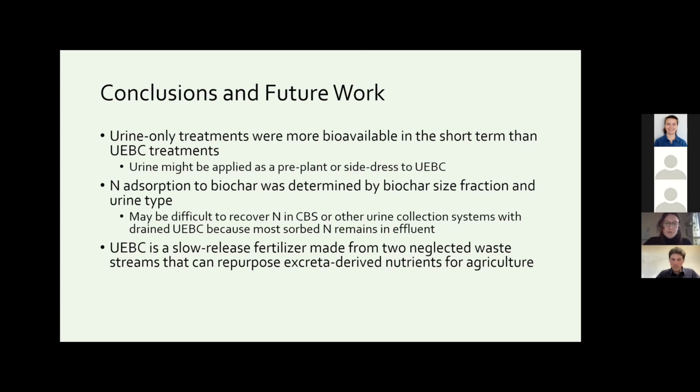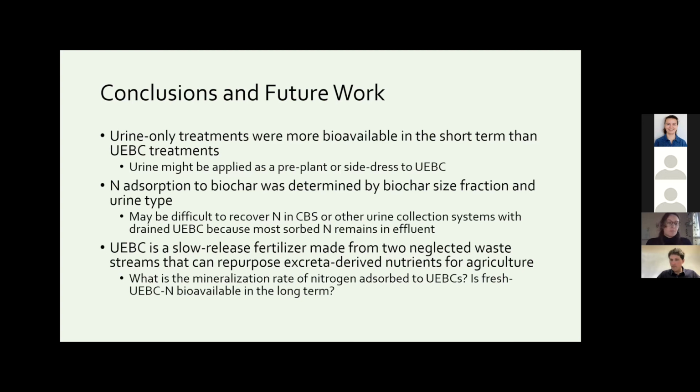And it's led to some future questions I'm currently working on, like what is the mineralization rate of nitrogen absorbed to urine-enriched biochars, and does that fresh urine-enriched biochar nitrogen become bioavailable in the longer term?